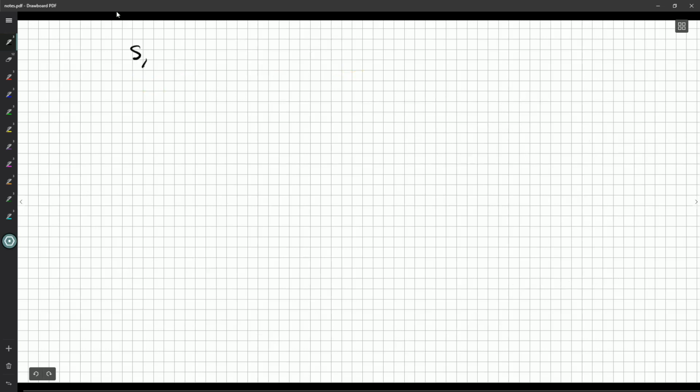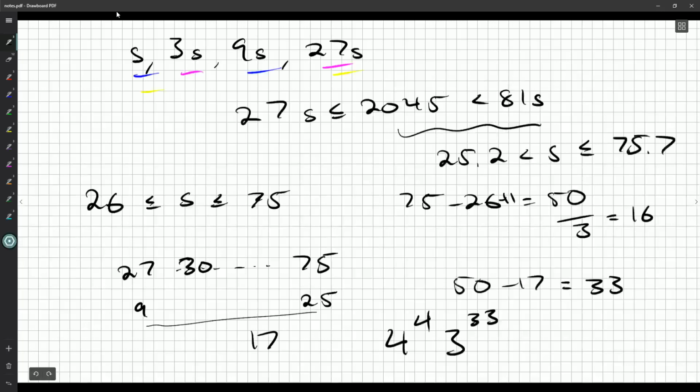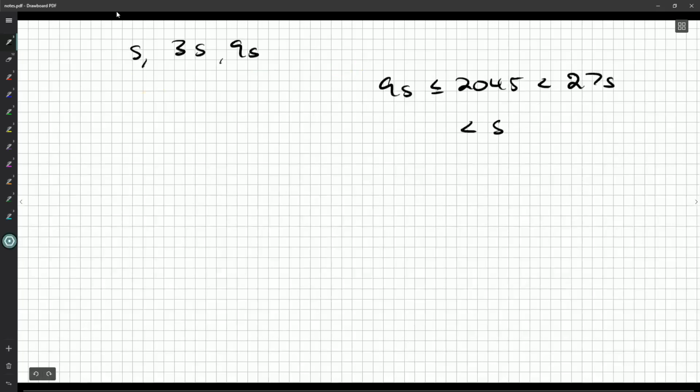All right, of length 3, so we'd need 9S to be less than or equal to 2045, and we need 27S to be greater than that. So S is at least 75.2. So S is definitely 76 or more. And 2045 divided by 9 is really the 75.2 multiplied by 3. But so less than or equal to 227.2.